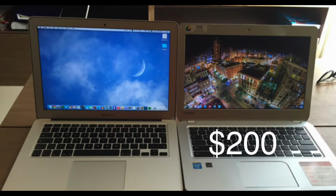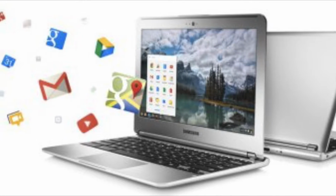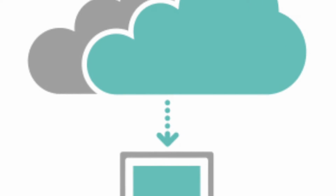It is very cost-effective, about $200 per Chromebook compared to $800 per MacBook that we currently use. The Chromebook allows for great expansion of technology footprint that will operate well within current budget restrictions. All of your emails, documents, pictures, and files will be stored safely in the cloud.